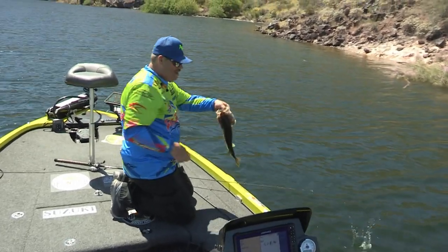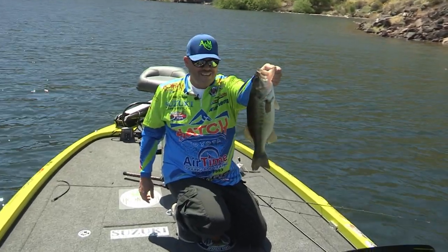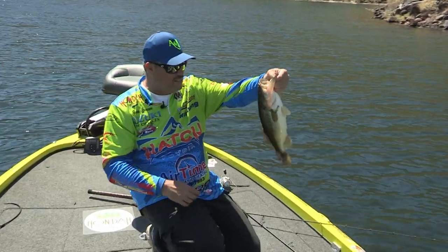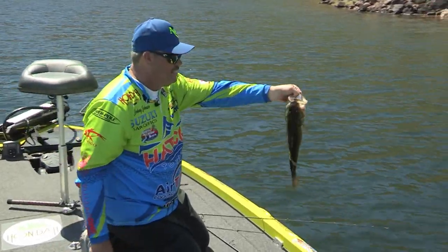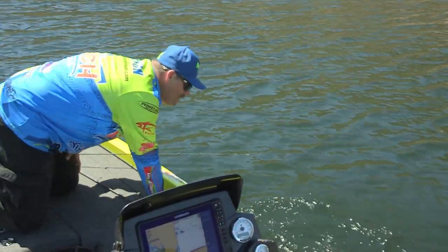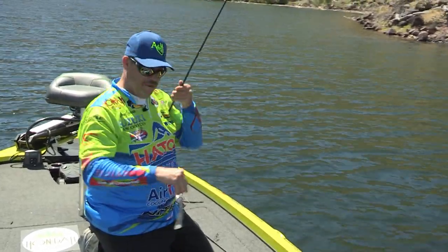What a day we have had on Lake Pleasant. Beautiful Lake Pleasant bass right here. Love this lake in the spring. I didn't get out as early as I wanted to. The bed fishing is pretty much over, but that's fine. Find other ways of catching them and you can have a lot of fun. That one was on the big swim bait.